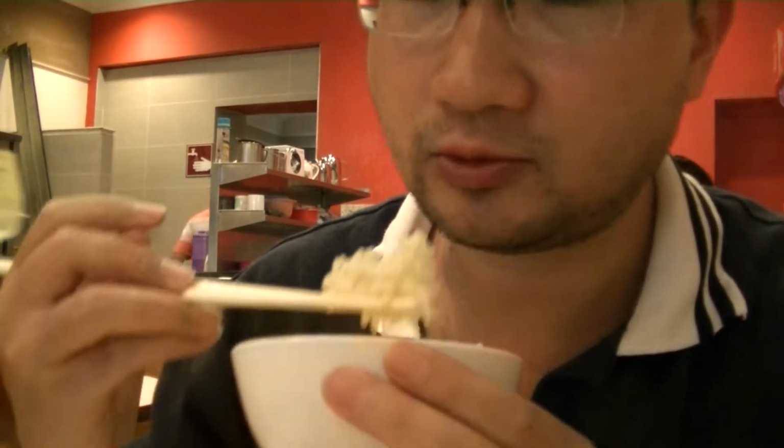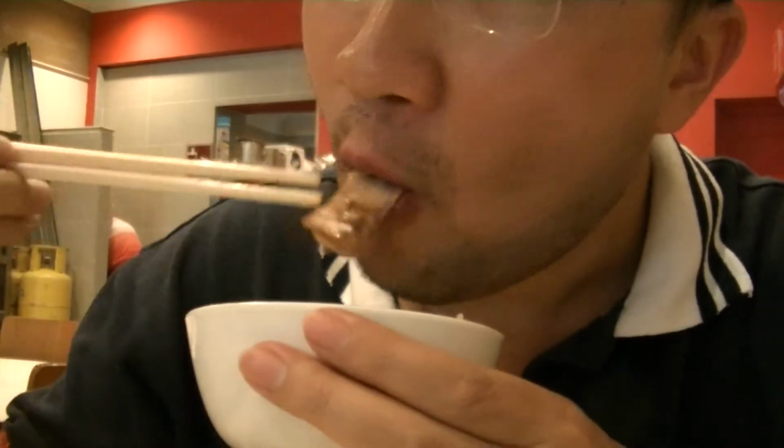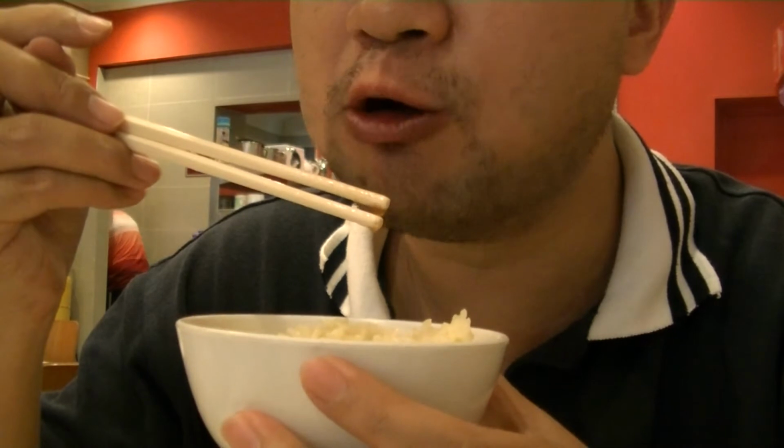You might be fooled into thinking that there's not much here due to the size of the bowl, but it's quite a lot. I feel like there's a lot of food here. Rice is good, so good. Chicken is so smooth and tender and full of sauces.